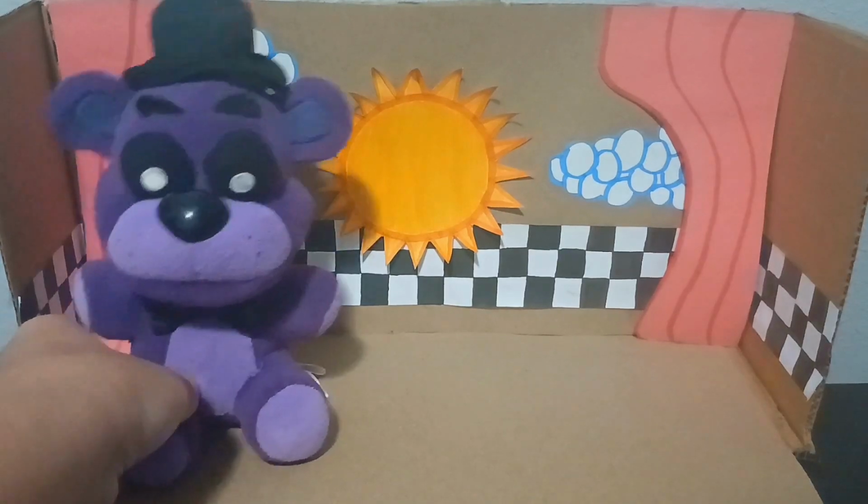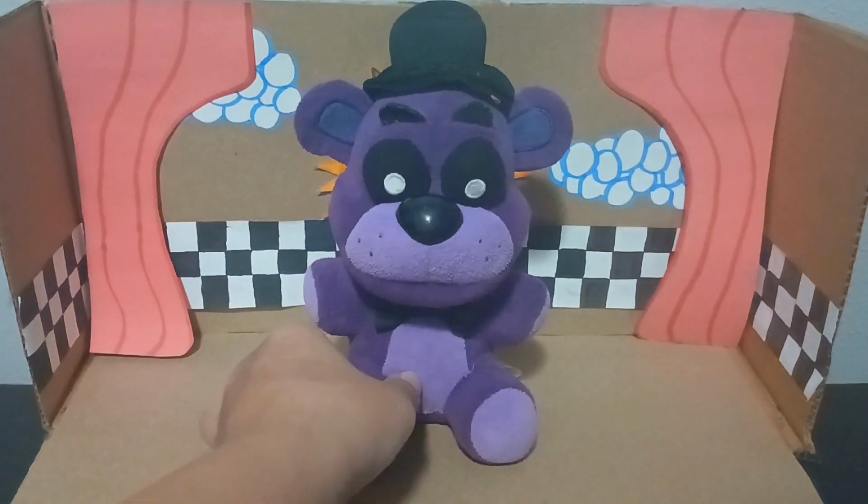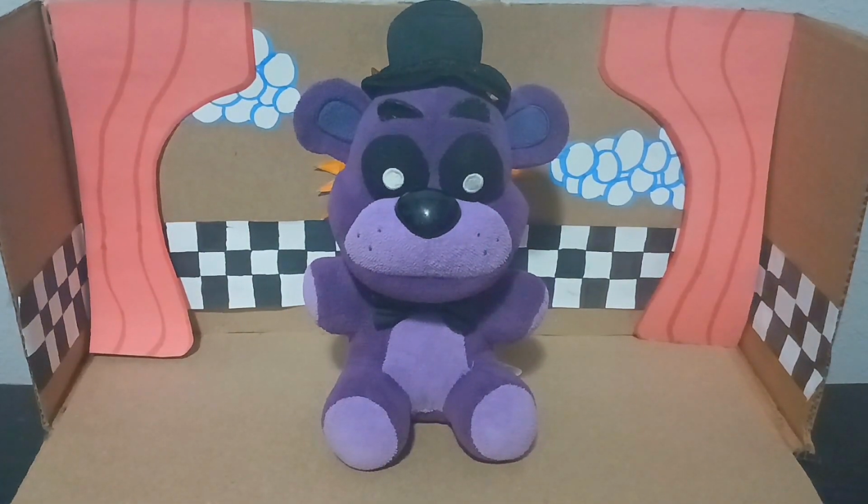Yeah, other than that, there's not much to say about Shadow Freddy, considering the fact that he's really sought after. When you get him in hand, he's just kind of, you know what I mean? But I still like it. I'm not complaining or anything, you know what I mean?